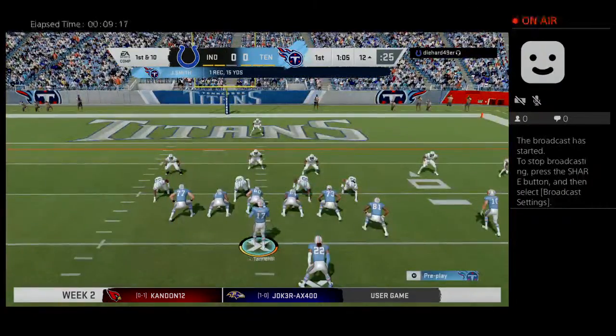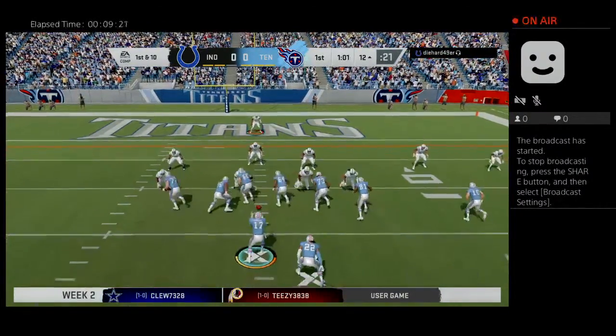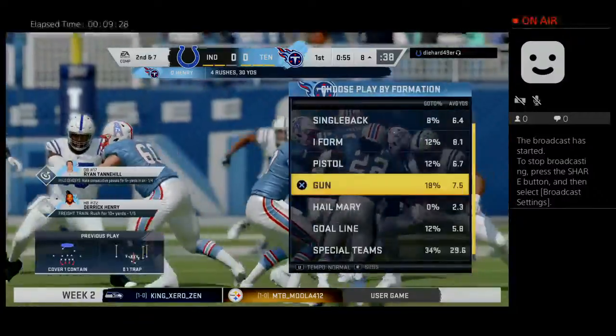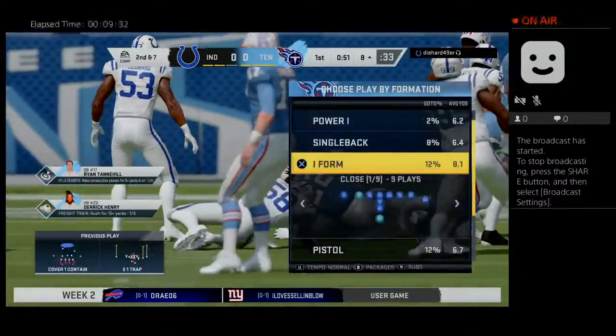That one good for a pickup of 15 for Tennessee. A first red zone opportunity for the Titans. It's 1st and 10 from the 12. And he'll take this one inside the 10 down to the 8. A minimal gain as we tick down inside of a minute remaining in the opening quarter.